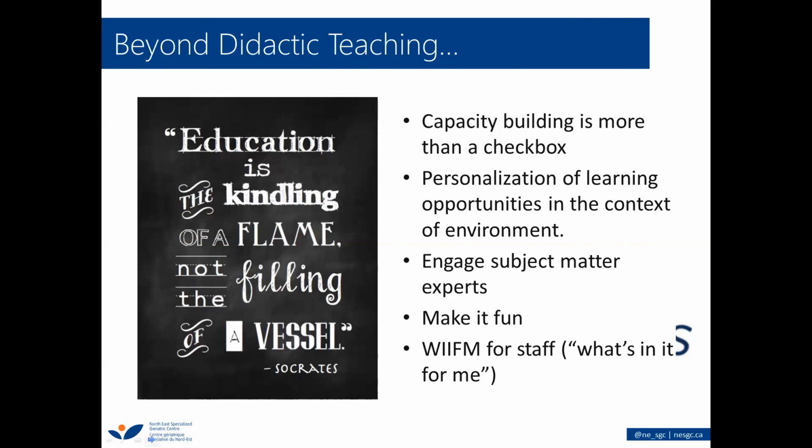Sometimes that's providing a little bit of a snack or a treat for folks, or a bit of an incentive. Swag goes a long way. Environmentally friendly swag, I like to say, but pens or pins. Some people knowing they're getting professional credentials or educational credentials, that's enough to drive them.